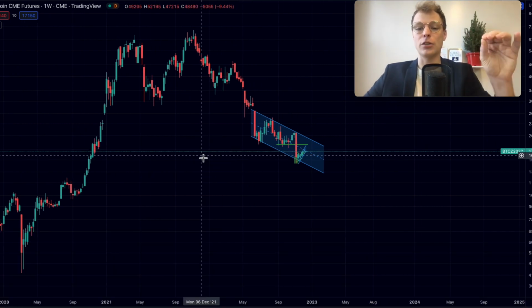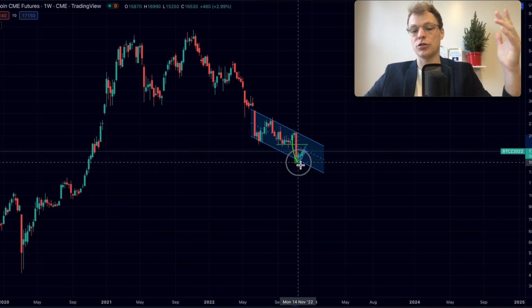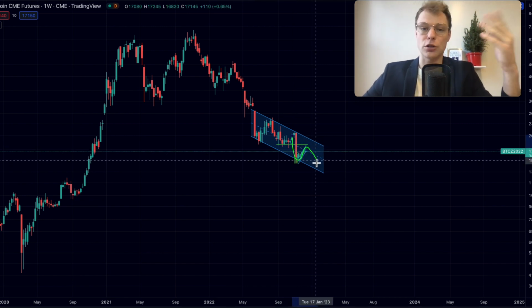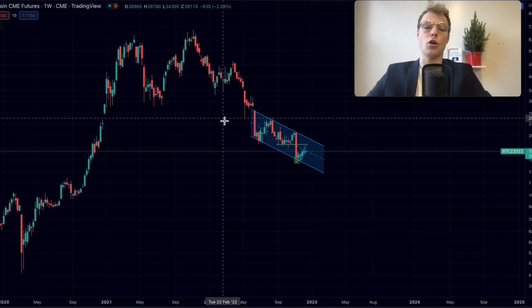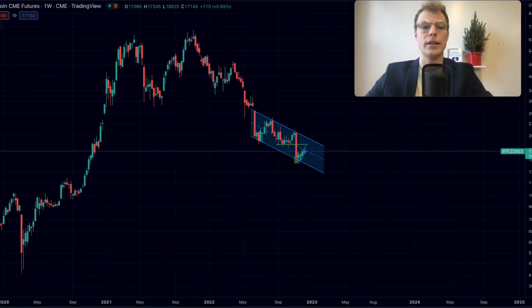As of now, Bitcoin is still in a downtrend, right? So I think it makes more sense to remain cautious right here and expect a rejection unless we are breaking out. It is always more probable for an asset to stay in its structure, and right now we are still in a downtrend.